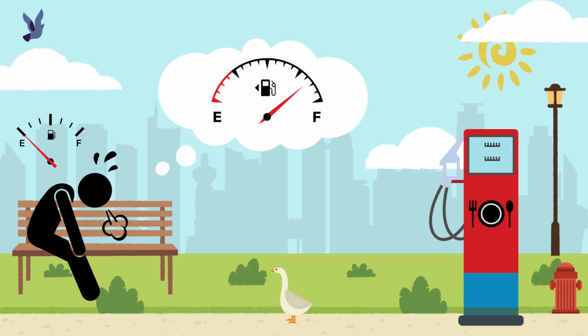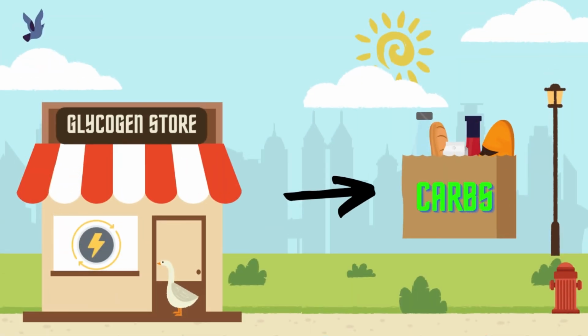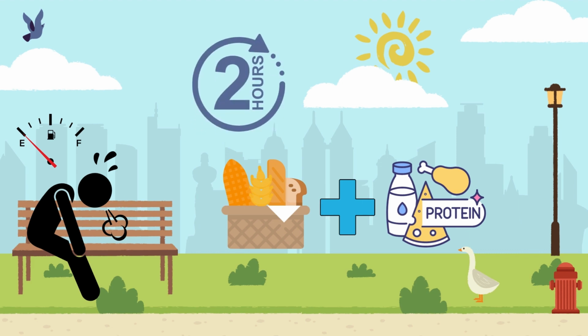we recover. When you do strength training exercises, your body uses something called a glycogen store to provide energy throughout your workout. We receive glycogen through the carbohydrates that we eat. So after a workout, try incorporating healthy carbohydrates along with higher amounts of protein into your recovery snack. We just moved our muscles, so they also need protein to build and repair. Try to eat within 2 hours after your workout.